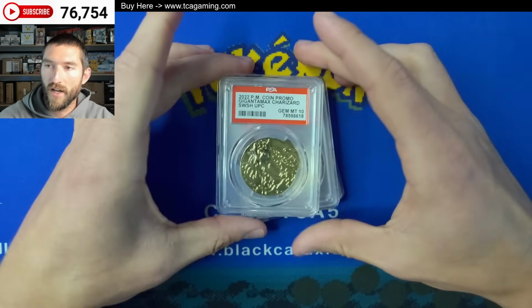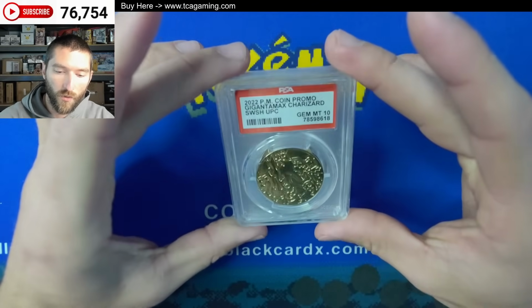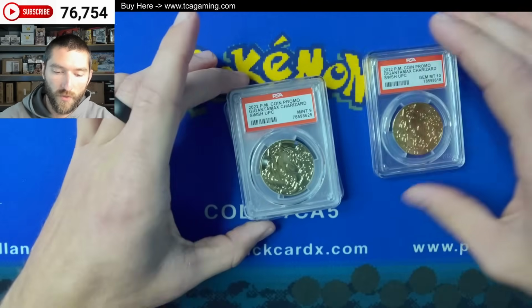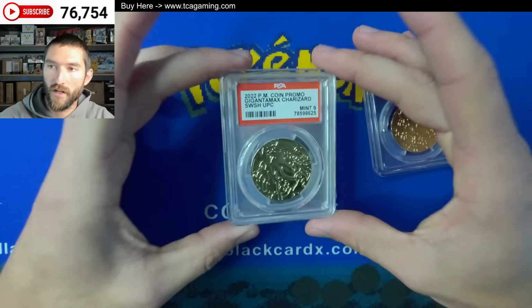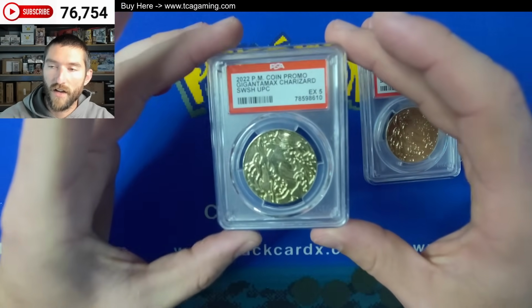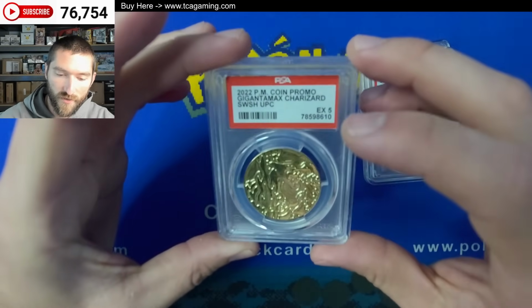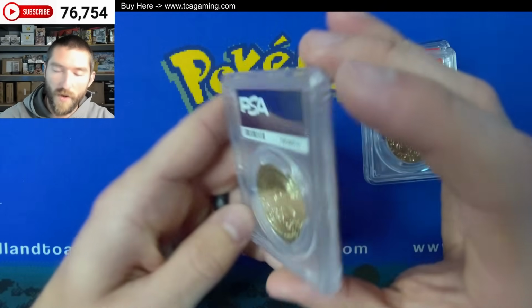Got these from Cam. I sent him some Charizard coins. He graded them. The deal was I get one of the 10s. He sent me this 10, but he also sent me some bonuses. He sent me a 9. Why, thank you. And then he also sent me a 5. He actually said that he took a box cutter to this one, cut it up several times. You can actually see it. He was trying to get a 1, but somehow he still got a 5.